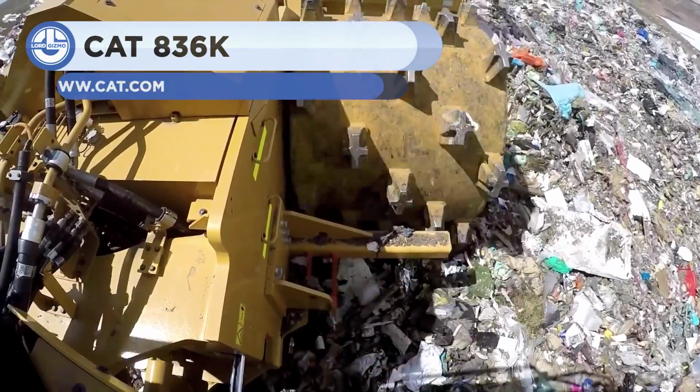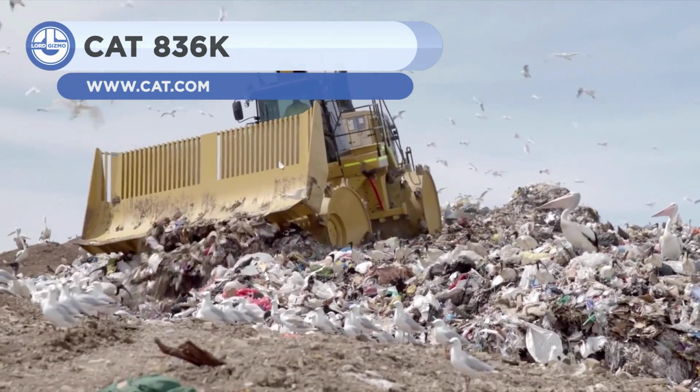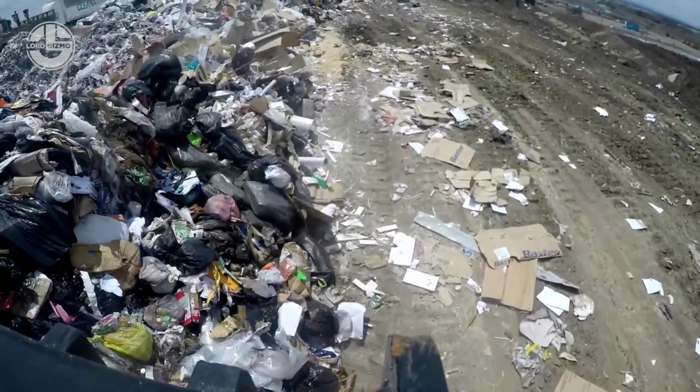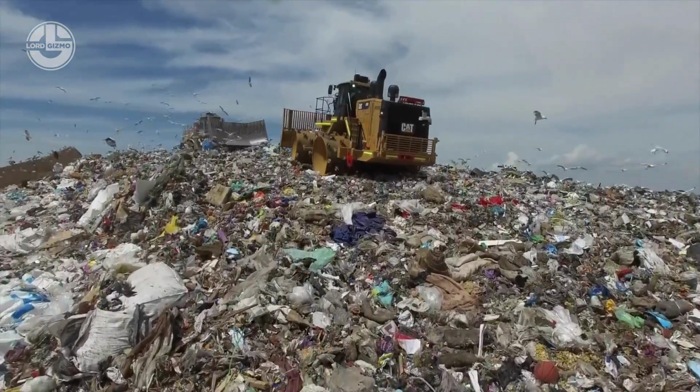At 535 horsepower and over 123,000 pounds, the CAT 836K Landfill Compactor is a leader in performance, durability, and quality. It is powered by field-proven technology to keep operations at peak.